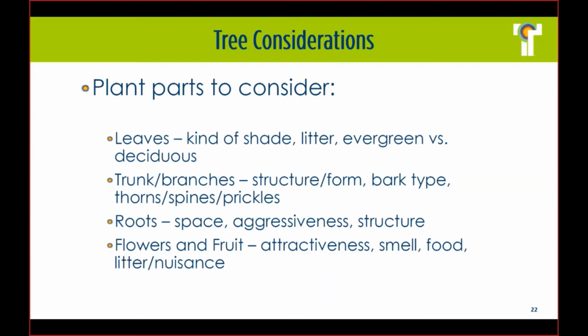The leaves, like I said, there's different types of shade. Real heavy, thick shade with trees with big leaves versus a filtered type of shade, more like a Palo Verde or a mesquite, different type of leaf structure, but that gives you different types of leaf litter as well. You have evergreens like our pines that provide some great shade, but you're going to have needles that are going to blow into the pool, or you're going to have cones that are going to fall and you're going to have to clean up. Versus deciduous trees that, they're going to drop leaves once a year.